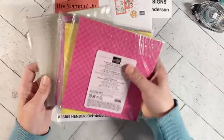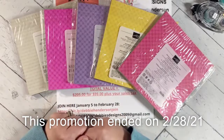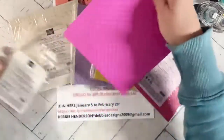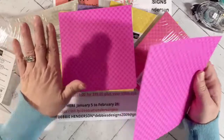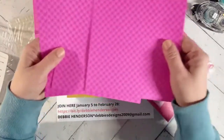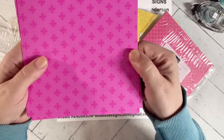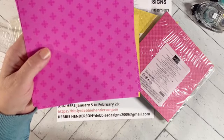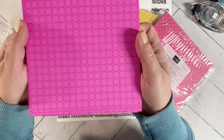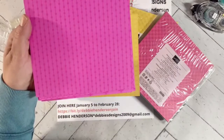I want to show you this paper. These are going to be the new packages in the new annual catalog, so we're getting them early. I just thought I'd show you what the patterns look like. All of these packages are in the 5 color families. There's 4 of each color on this one. Look at the pretty design on that one. If I flip this over, I was thinking you could even use a small punch to punch these out. And then the other pattern is this one right here. If I flip that around, we get some little lined-up dots.